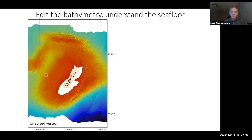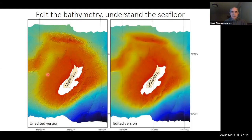But after you go through the process that Megan and I do, proofing and editing the data and stitching it together very carefully, you get a very different picture. You get a much smoother, cleaner picture. So for example, north of Middleton Island, there's this very distinct bank of shallower water, whereas in the unedited data, it's very hard to see.